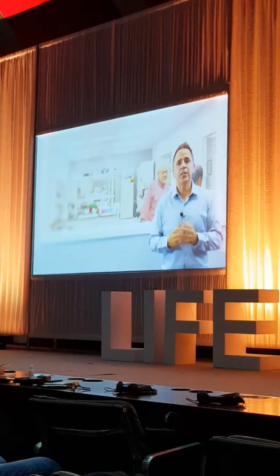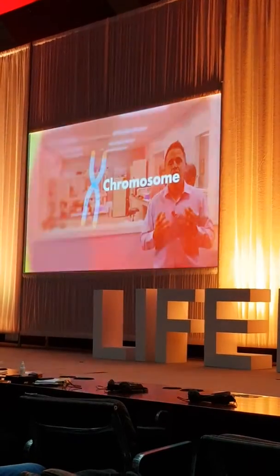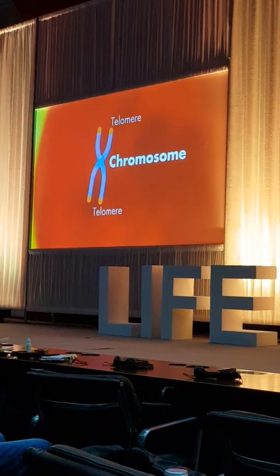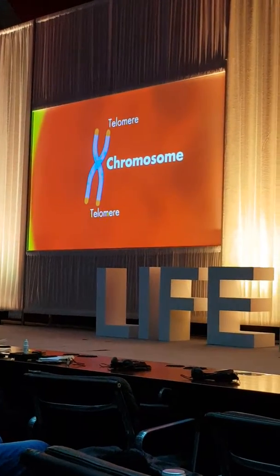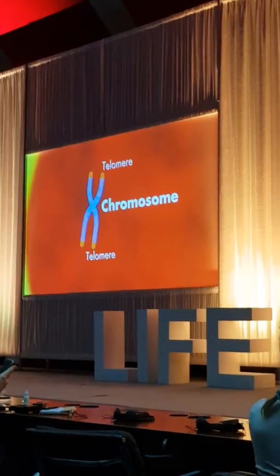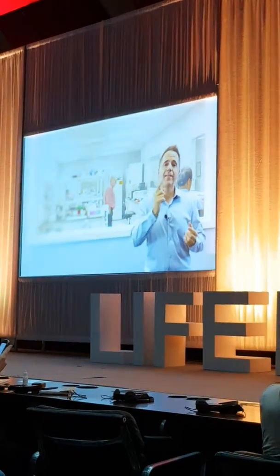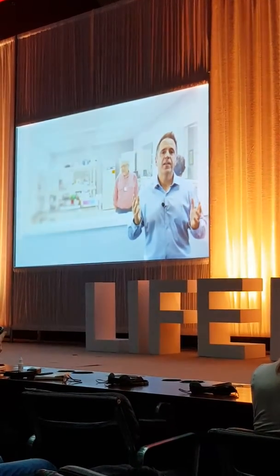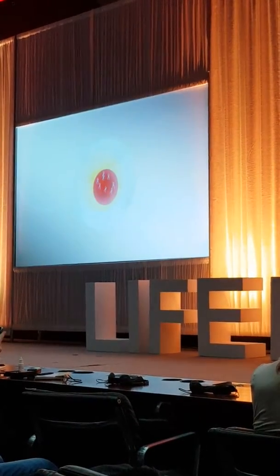And then what protects a cell and the chromosome is this thing called a telomere. Telomeres are the caps on the outside of the chromosome. These caps, think of them as the ends of a shoelace, the little plastic caps on the ends of a shoelace. As we age and a cell divides, these things are clipped on a regular basis.